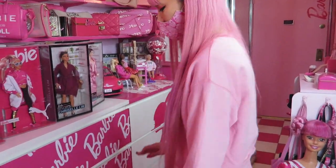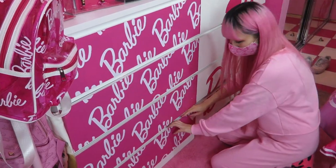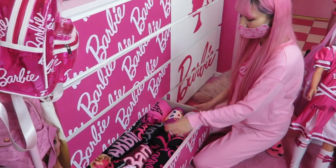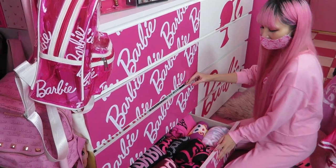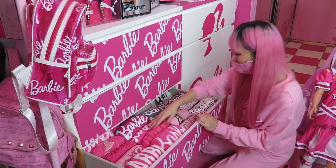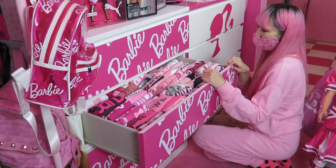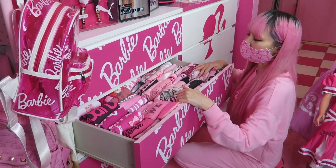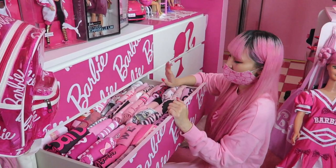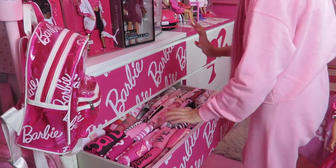She's cute. And here I have two Barbie drawers, and I want to show you inside. This side. Inside I only have Barbie sweaters and sweatshirts. Here I have more black things. Here I have more pink ones. These are all Barbie, literally all Barbie clothes. And I always get asked, where did you get this? Where did you find this Barbie gold? And I have to tell you, I ordered these from all different stores and all different countries. So it's so hard for me to tell you in one word, but literally from everywhere.